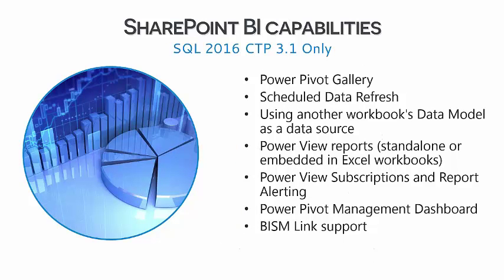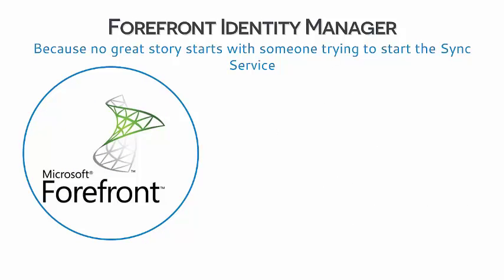From a BI point of view, all the Power Pivot stuff, everything still works, but right now only on SQL 2016. Right now it doesn't work on 2014, and I'm not 100% sure if Microsoft is going to make it work with SQL 2014. So everything still works as it did before. And lastly, again, Forefront Identity Manager, we lost it. Do you already miss it or not?